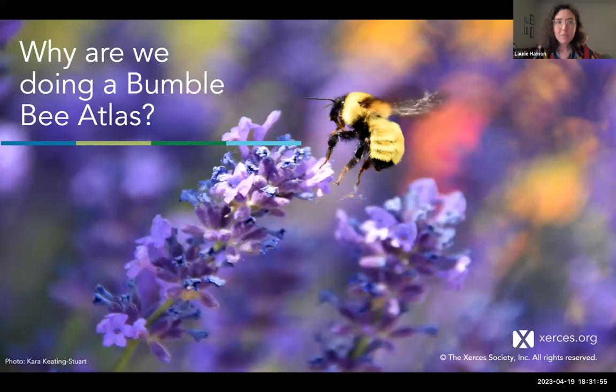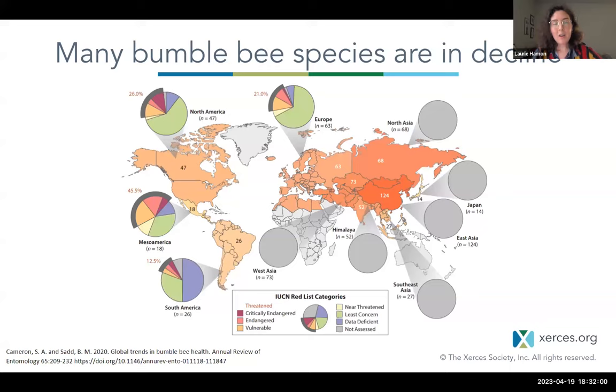So why are we doing a bumblebee atlas? Many bumblebee species are in decline. In this chart, you can see the number of bumblebee species that occur globally. That's the colors that fill in these countries. So we have nearly 50 species of bumblebee in North America. If you look at the pie chart coming out from that, the red, orange, and yellow colors indicate those that are listed as threatened under the IUCN red list categories. And over a quarter of our bumblebee species are listed as threatened. So many of them are facing a degree of risk.